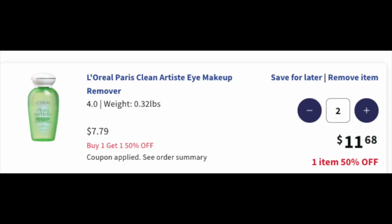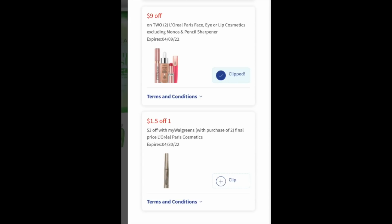It is to grab 2 of these L'Oreal Paris Artisan eye makeup removers. Buy one, get one 50% off. We have a $9 off of 2 and then $1.50 off of each IVC coupon. So you're going to need to load both of these, friends, to make this deal happen.